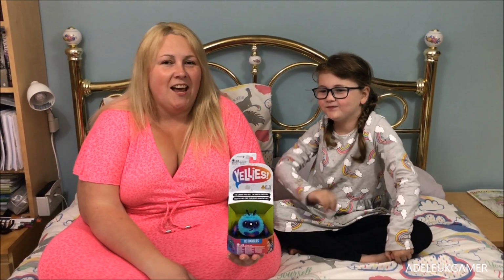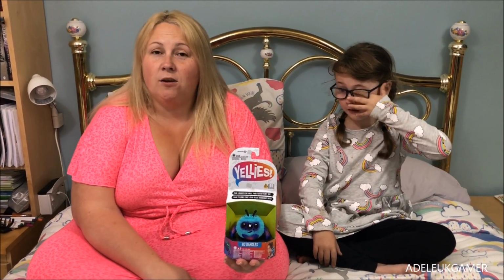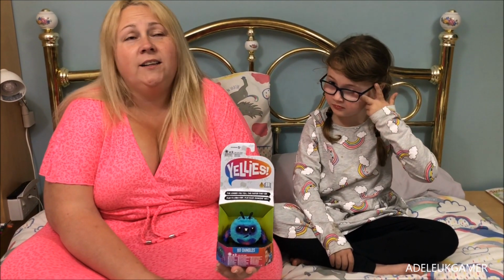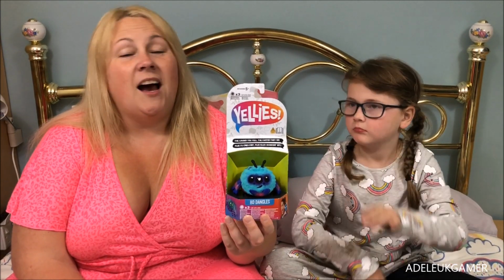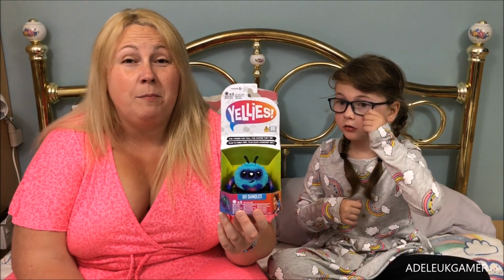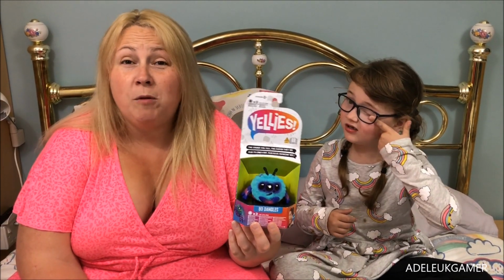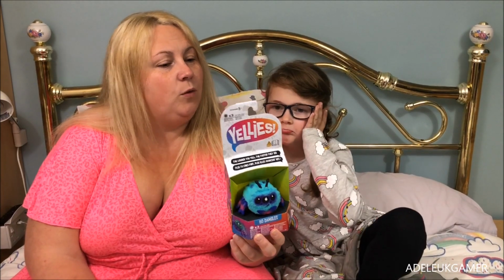Yes, today we are unboxing a Yellie. We went to Tesco's earlier today to get some cobs, and we had to walk down the toy aisle. It's just a given that we had to walk down the toy aisle. I saw this on special offer. It should have been £13. We got him for £3.25 with Clubcard points. Bonus. Yes. So today we are opening.